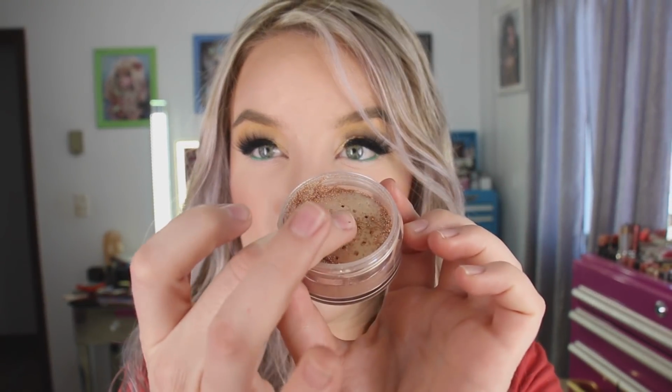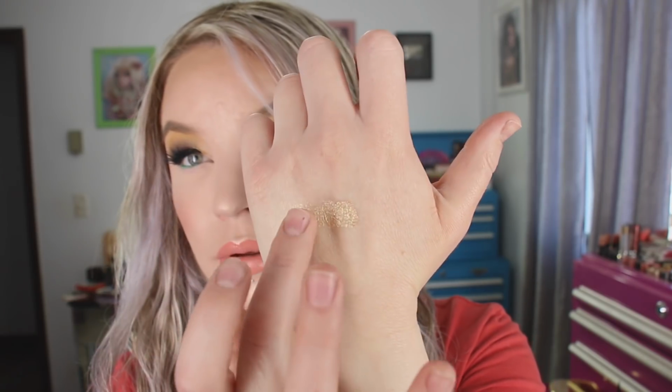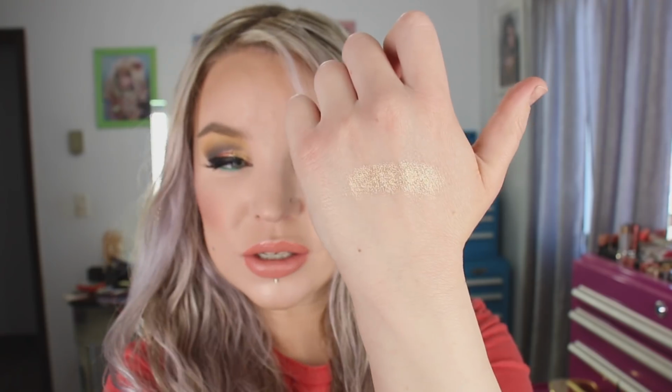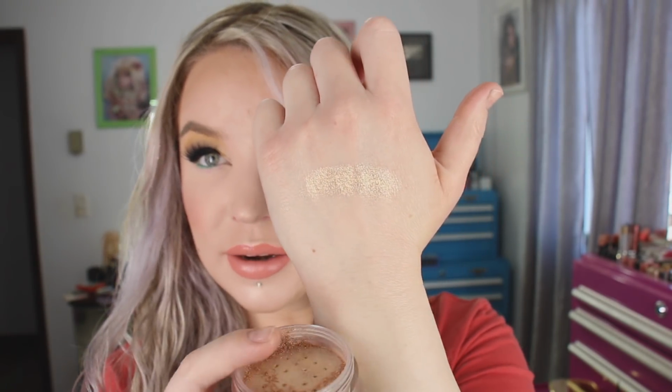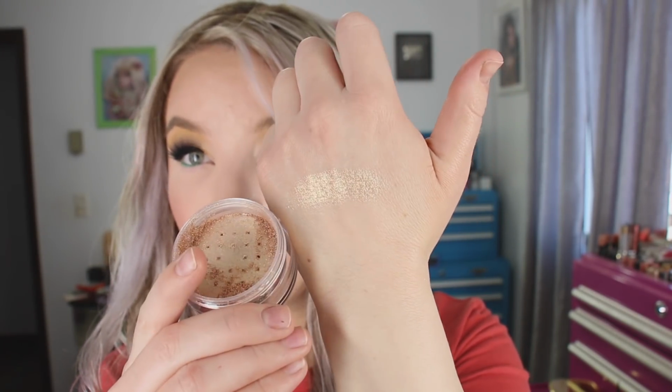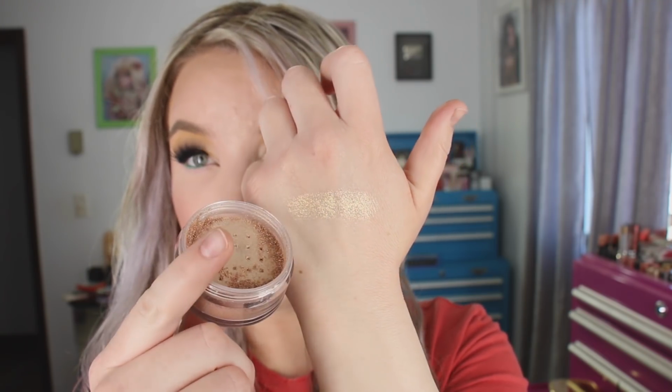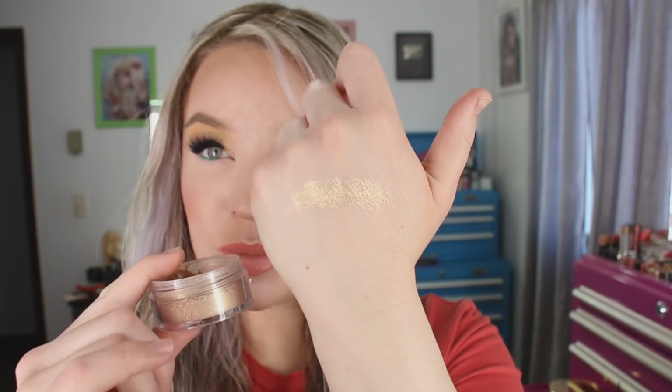I think they're awesome. So this one is So Hollywood. It is a really pretty shade. I can imagine how stunning even this would look on a skin tone that's deeper than mine. It's very pretty. It looks a lot lighter on or blended into the skin than it looks in the tub. You can see there how that can be a little deceiving, I guess, but so far I've really been loving this as well.